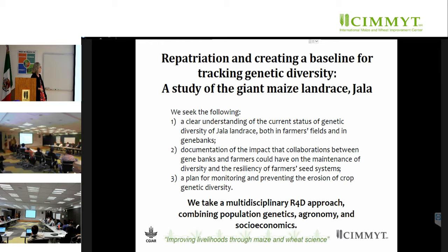What we were seeking was some kind of clear understanding of the current status of genetic diversity in this land race, both in the farmers' fields and compared with what we have in the gene bank. So this was one of our goals. And also, we wanted to document the impact that this kind of collaboration that we were proposing between our gene banks and the farmers, what would be the impact on the maintenance of the diversity and also the resiliency of farmers' seed systems. So that was an important, and it remains a very important goal for us. And also develop a plan for monitoring and preventing the erosion of crop genetic diversity. No one's really done that I know of. If anyone knows of something, please let me know.